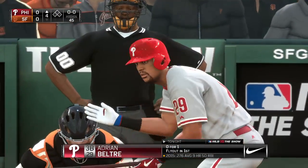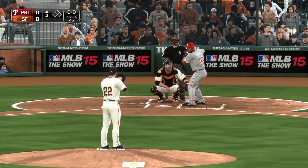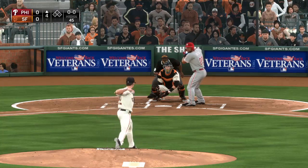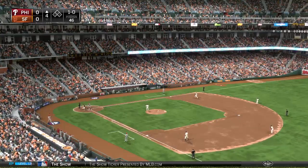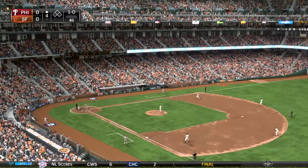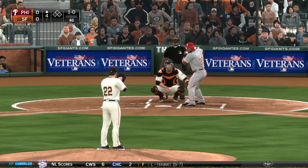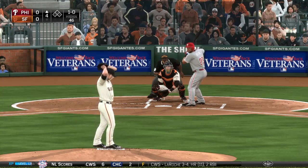Adrian Beltre will stand in now to get us going here in the fourth. First pitch coming. First pitch of the inning is taken downstairs for a ball. It's 1-0. Not much to shout about for either team here as we start the fourth inning, 0-0. Yeah, I think we kind of knew that pitching might take the upper hand here. Maybe not to this extent, but both guys have really thrown the ball well.